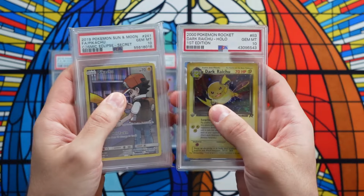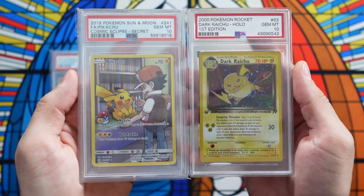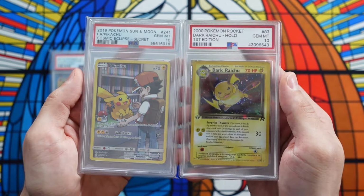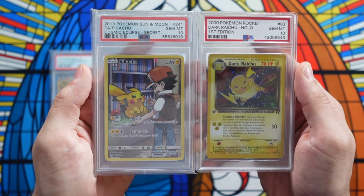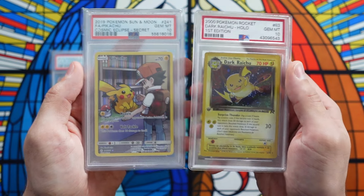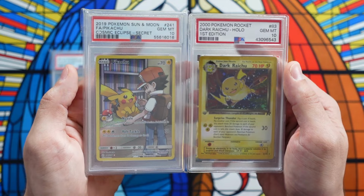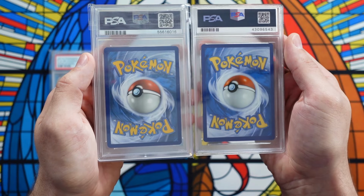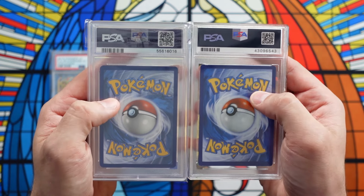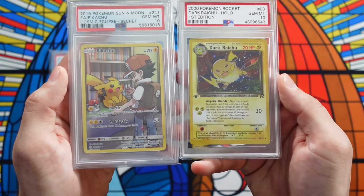Let's compare first, overall, the look of the slab, okay? This is the most alarming thing, and the thing that is probably the most deceptive: the slabs themselves look pretty darn good. The fake slab has the frosted look of a PSA slab. It looks pretty freaking accurate to a PSA slab. But for the slab itself, we're not talking about the card, we're not talking about the label, there is one huge glaring difference, okay?